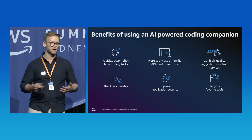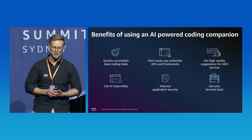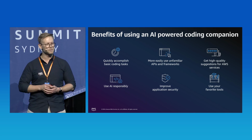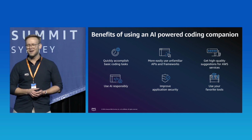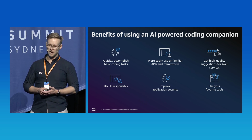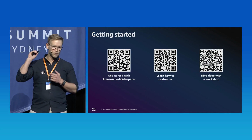I'm also a security specialist here at AWS, so I'm really keen on improving application security as early as possible in the development lifecycle. So make sure to try out the security scan feature, and think about how you can speed up your application security before you get to your security architects at the end of the development project. And above all, what you'll hear throughout today is AWS's commitment to using generative AI responsibly, and Code Whisperer really helps there.